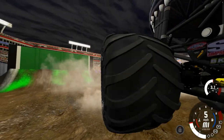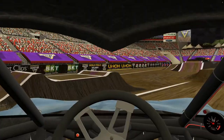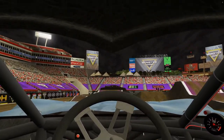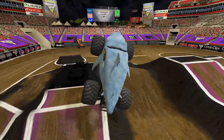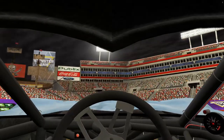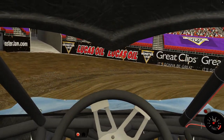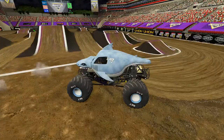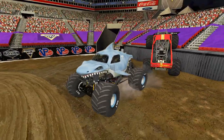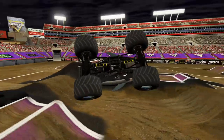Oh, no. Ooh. That was a hard smash on that right front tire there. Left front tire. I hope that didn't affect his truck performance. Not going to stop him from getting some more big air. Good job, Megalodon. That tire does not look like it's doing so well, though. Oh, backed right into the Hot Wheels truck. There we go with some more big air.